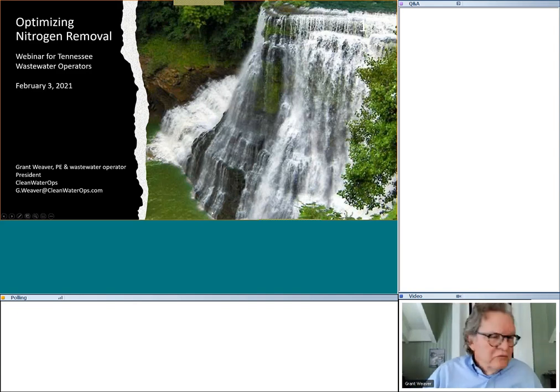a picture of Burgess Falls of Cookeville, and man, I'm looking forward to this. It's my return to Tennessee. Unfortunately, I'm still in Connecticut while I'm returning to Tennessee, but I'm going to play like I'm there. I like this picture a lot because it's a beautiful picture, but look at the water down at the bottom. It's green, and I'm guessing here that at low flows we have some eutrophication. We have some algae issues in that water body. So I think it's a great picture that illustrates why we're doing this. We're talking about nutrients, nitrogen, and phosphorus.